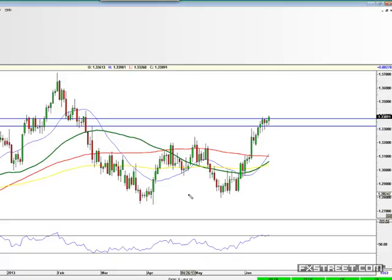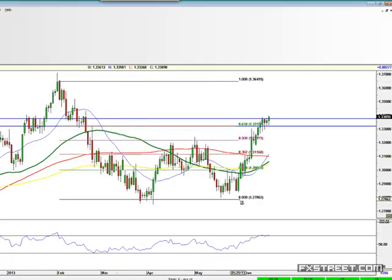Remember, they're very good at that. That's what happened here. That was Draghi back in February. He managed to talk down the currency pretty well. But since then, we've had a nice push higher.